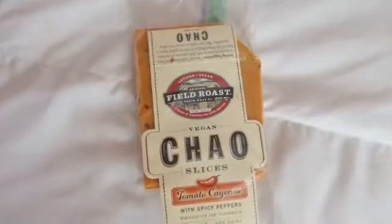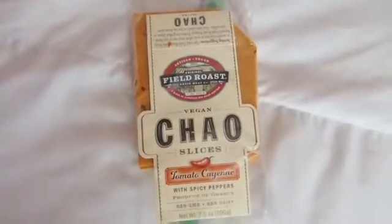And I think finally, one of the last things that I keep in my fridge is this Field Roast vegan cheese. And it's made out of this type of tofu. I don't know how to pronounce it. Kayo. It's made out of Kayo tofu, but it's the Field Roast brand. And they actually have 3 different flavors. This is the tomato cayenne flavor. They have an original, and then they have a coconut herb.